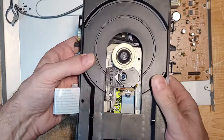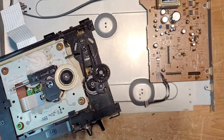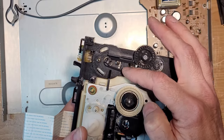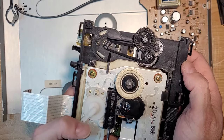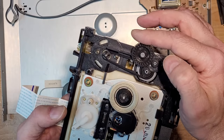And, oh, I lied about the belt. There is a belt. So looks like the tray just comes right off. So that's great. And here is our transport, all nice and bare. And it does have a belt. And the belt looks like it's in good shape, too. All right, so don't want to mess with this too much because stuff can go wrong.